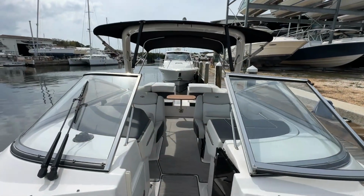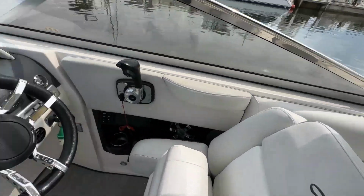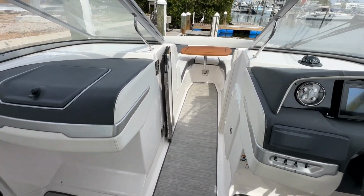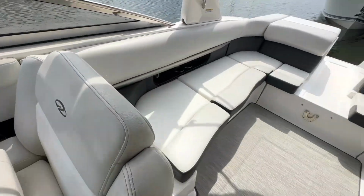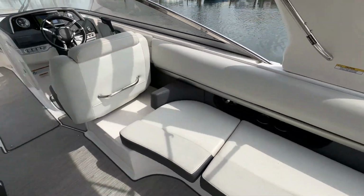And now's the time of the video where I give a condition report and I name opportunities for the new owner to improve this boat. And let's start with the condition of this Regal 2700 ES Bowrider. The boat shows very well for a 2016. I mean, the exterior hull, the interior fabrics, everything just shows very nice on this boat.